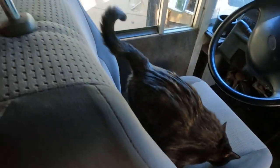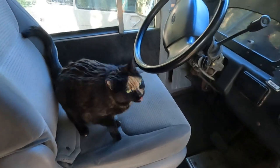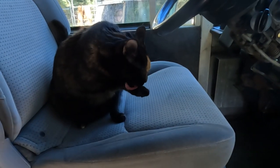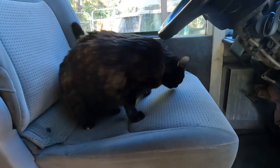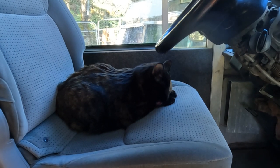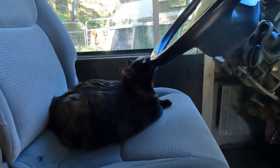Didn't take you long, did it? Comfiest spot in the van. You've one wet paw. I reckon you've been fishing. If you've been fishing for froggies, I won't be very happy.